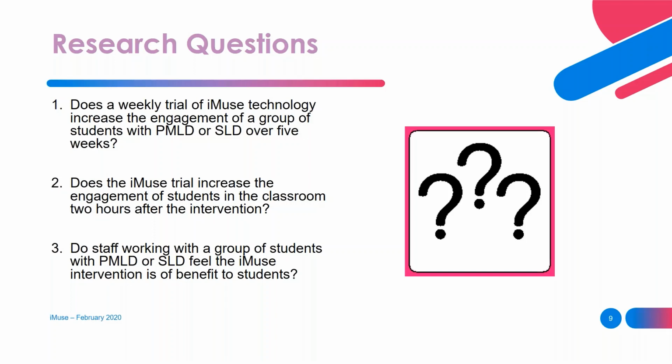We were lucky to be given a trial of the iMuse technology at our college. So it was a perfect opportunity, but the trial was only 5 weeks, so that's why it was over 5 weeks, and we wanted to see if the iMuse technology did improve engagement of the students over that time. Then we also wanted to see if the iMuse trial increased the engagement of the students not only while they were in the iMuse session, but 2 hours after the intervention, as some of the research that I read beforehand suggested that might be the case.